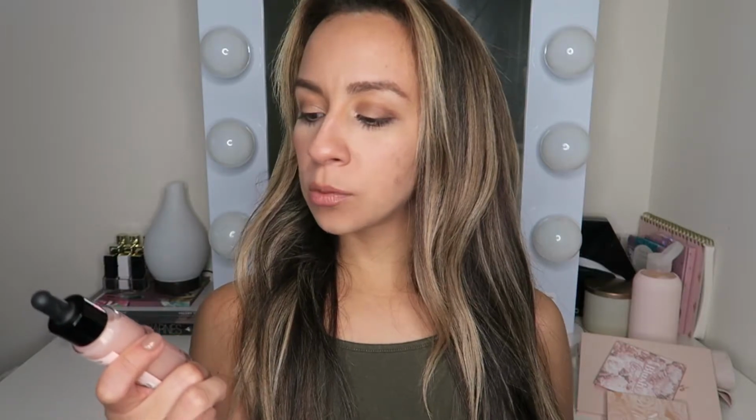So the first thing that I got is by Wet n Wild. It's a Prime Focus Primer Serum. I love their Photo Focus foundation, both the regular and the dewy. So I wanted to test this out and see how it worked. I also got their Mega Last Liquid Catsuit in Rebel Rose.